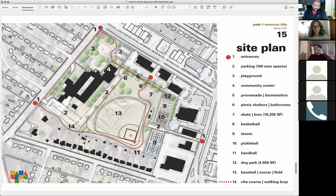A bigger move is to really rethink what is arguably the most predominant public-facing corner of the park. When we think about those entrance images that we showed earlier, how can we really take advantage of this corner in creating a primary identity for the park.